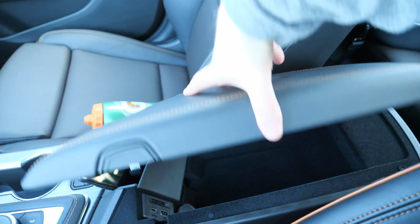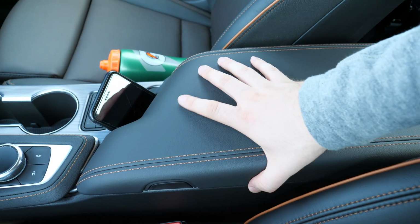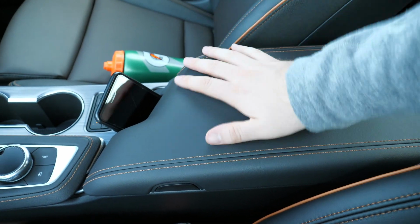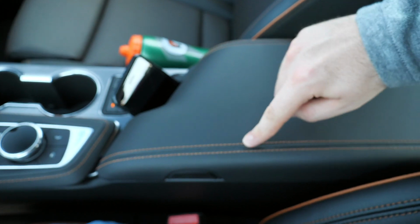And the armrest actually folds up like that, which can be a pro and a con. If you drive by yourself all the time, that's pretty cool. But if you have to kick your passenger's arm off, that's one thing. It's got this nice stitching on here as well.